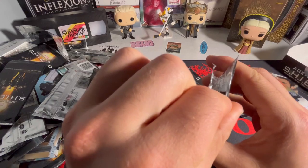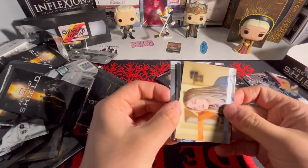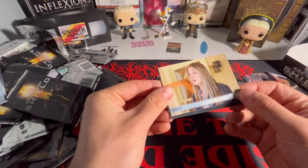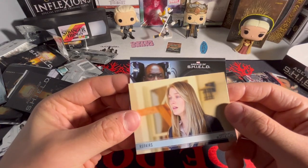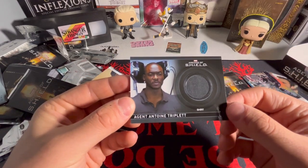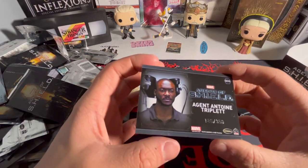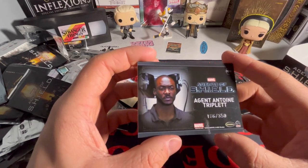Is there a relic card in here? There's a relic card. So we do have a relic card here. Is this backwards? So here it is. Who's that? Agent Antoine Triplett. We got a piece of his shirt. Now see, this is sick. Oh, it's out of 350. It's 186 out of 350.